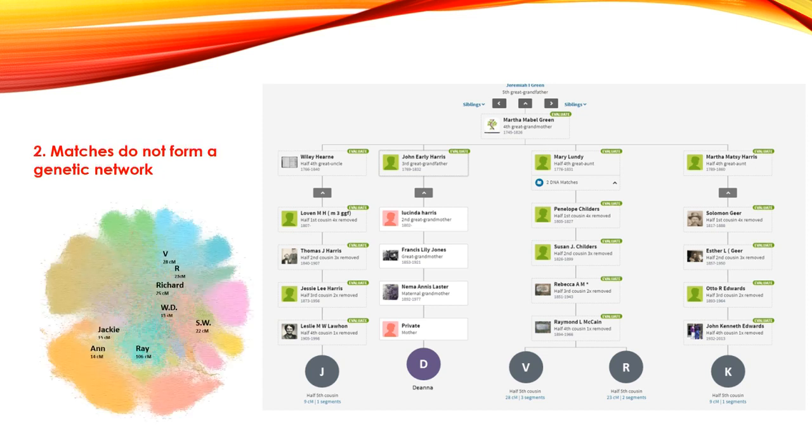The biggest problem with this through line is that the matches in it, although there are 30, do not form a genetic network. You would hope that the through line would show you matches who are all matches to each other, but in this case, it doesn't. Instead, they're all in different genetic networks, as you can see by the network graph. Only matches that shared over 15 centimorgans were able to be plotted in the network graph.